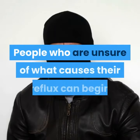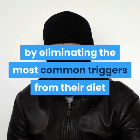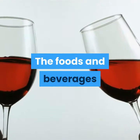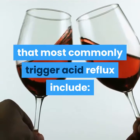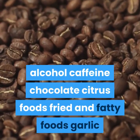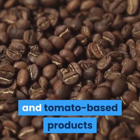People who are unsure of what causes their reflux can begin by eliminating the most common triggers from their diet and monitoring their symptoms. The foods and beverages that most commonly trigger acid reflux include alcohol, caffeine, chocolate, citrus foods, fried and fatty foods, garlic and onions, mint, spices and spicy foods, tomatoes and tomato-based products.